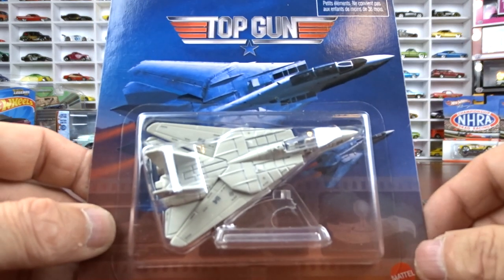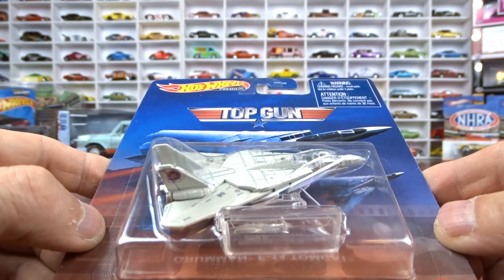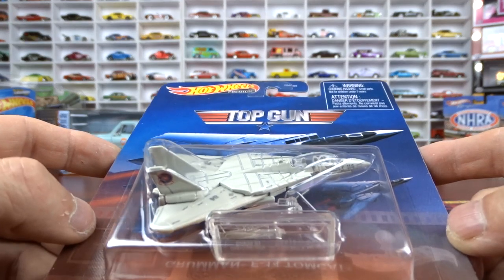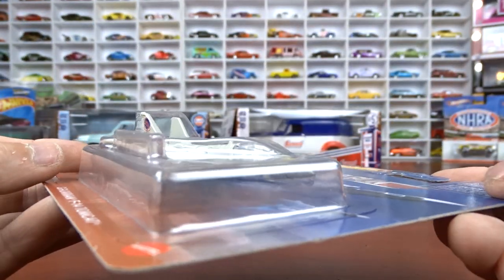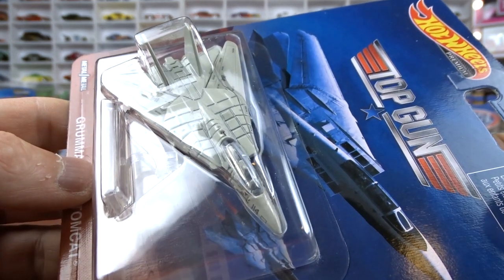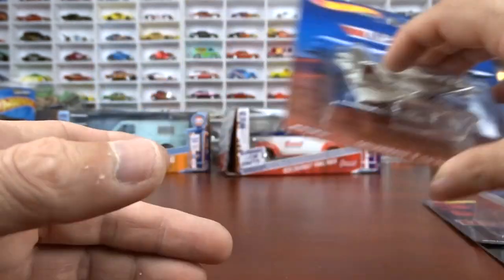And then we got Top Gun. I don't have a lot of airplanes, but I got Top Gun now, which is still pretty cool. Nice little fighter jet there. It's an F-14 Tomcat, it says. So yeah, that's pretty cool. Actually, there's only one of these there. And I might even find another one. I'll pick it up just so I can display it. That is pretty neat.